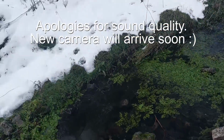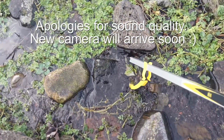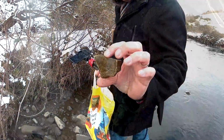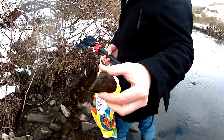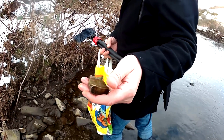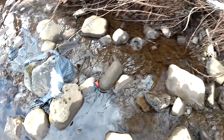Well, we've reached the river, snow everywhere, and first find of the day is some ridged pottery. Curves that side, it also takes stone that side. I think it possibly is a stone. It's possibly a well, very nice stone. I'll put it in, we'll check it out at home.